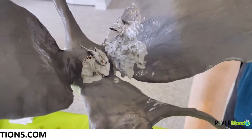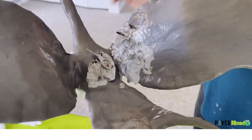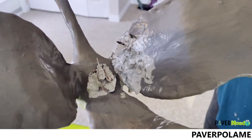And again, I'm going to use my skewer because it tends to stick to my hands otherwise. Should have my other skewer here. Anyway, there we go. And I'll just let that dry.